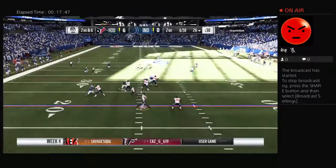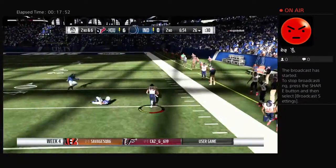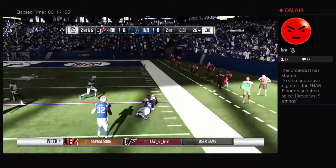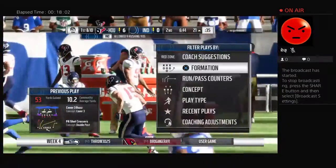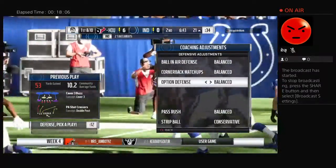Play action from Miller. Now Watson, sliding out of the pocket. He's got a man. Complete. And he finally goes down, but not before reaching the 21. Watson hitting Fuller with a big one. 53 yards.